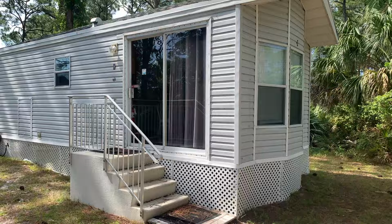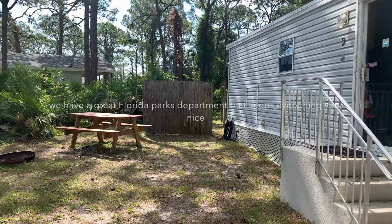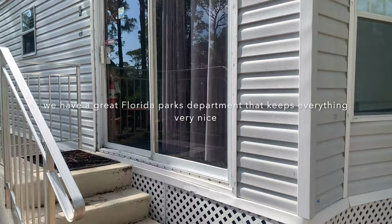So this is one of the cabins at Jonathan Dickinson State Park. They're like $90 a night. Historically, cabins in Florida are really well maintained and kept. I've never stayed in one. Let's see if we can get a peek what's going on in here.